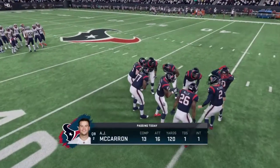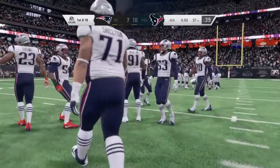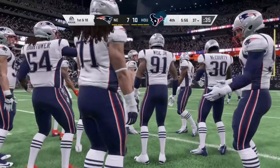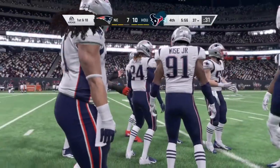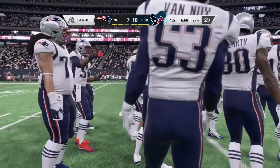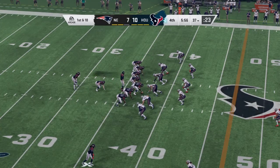Out comes a Houston offense as they get set to take over here. And that last drive, a long drive, but not just that. They had a great air attack going. Do they stick with that? I would think that they would, because if they were confident enough to do it on the last drive, starting backed up in their own territory, why would you change anything?